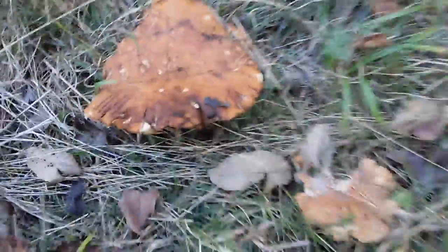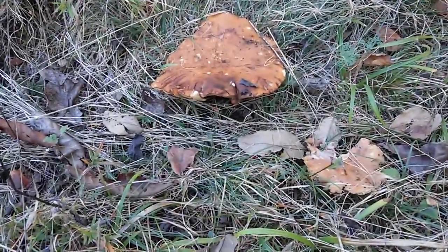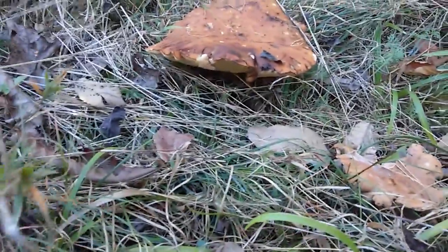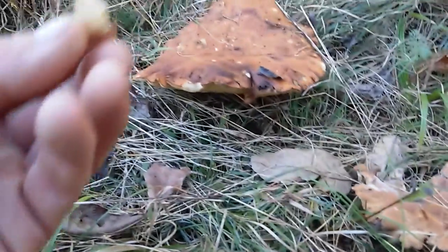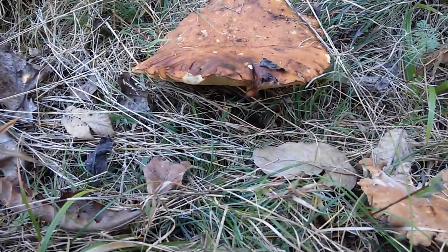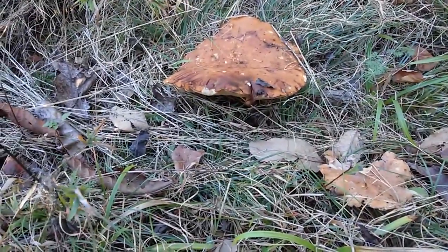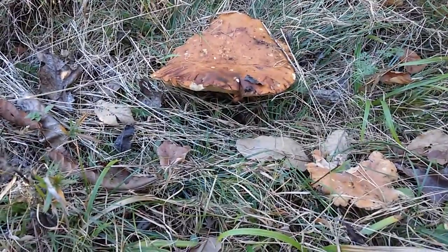This is a... looks kind of like a... See how big this thing is? This is what I wanted to bring to your attention. I'm thinking it's going to be... I can't see on the bottom. It's a polypore. What's really weird is it's a polypore of some type. The bottom is porous.